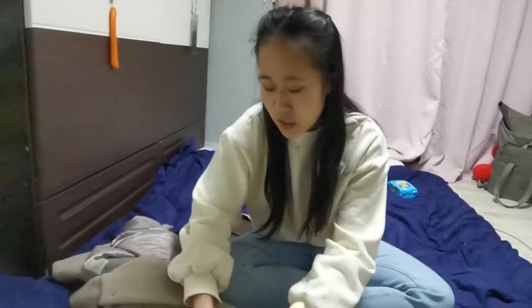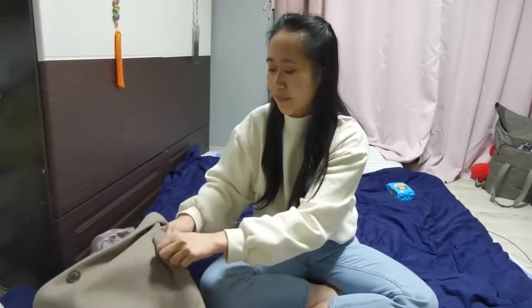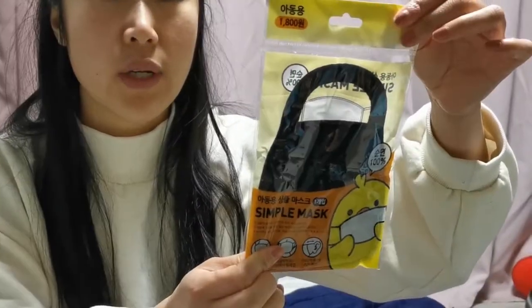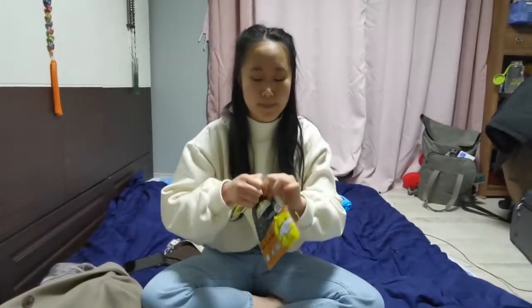So I'm still on the search for the best face mask, and today is my third face mask that I bought. All the other ones that I bought were not as good so far. So today we went to Art Box and got this face mask for 1,800 Korean. It's just a plain black mask, and I want to see how it fits.